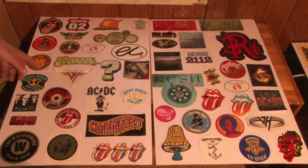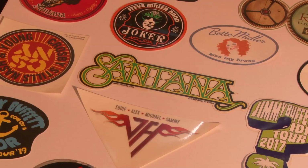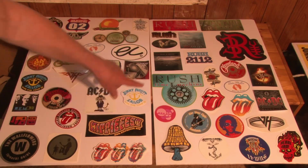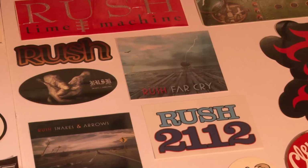As you can see, a train here with Van Halen, the colorful Santana, the Joker, the Allman Brothers Band with the peach, and then, you know, the Hippie Fest. Rush always made good stickers for their design too. So these are the 2 favorite stickers, the Rush sticker with clocks and the Allman Brothers with the peach tree.